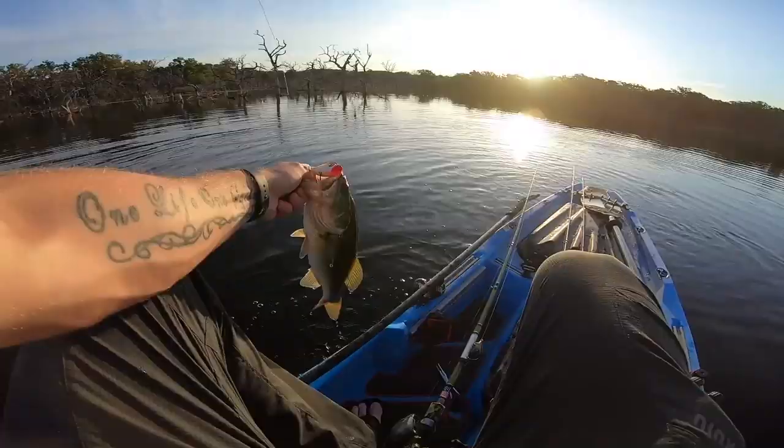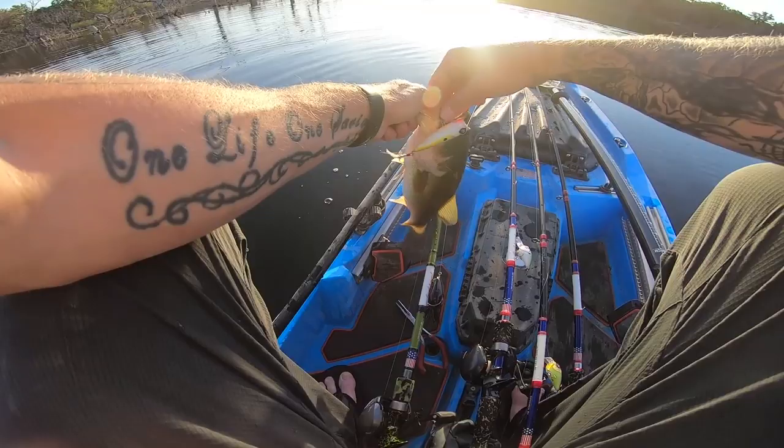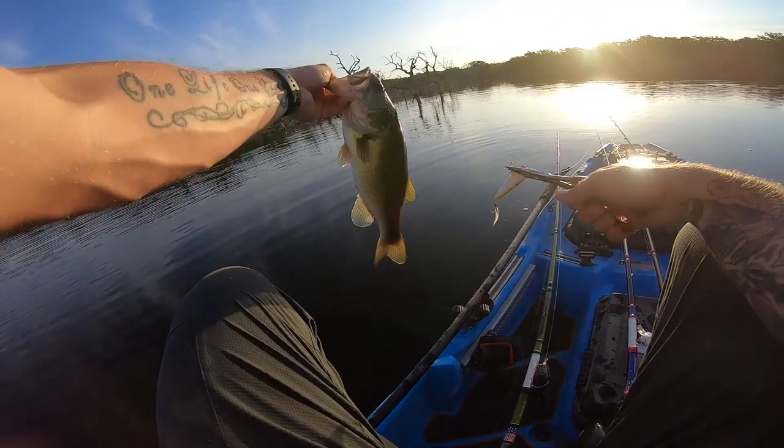I love this color right here. This thing just looks amazing. Hooks are great. I love the feather on the tail. I'm all about that. The last trailer hook, or I wouldn't call that a trailer hook, the back treble hook. There we go. Little dude, a pound and a half to 2 pounder.